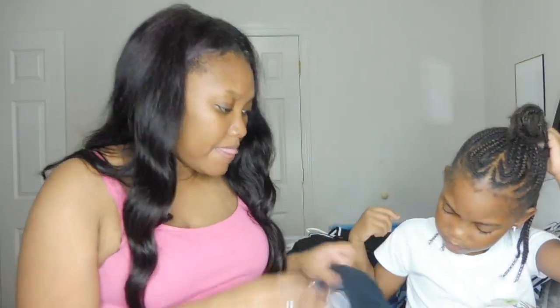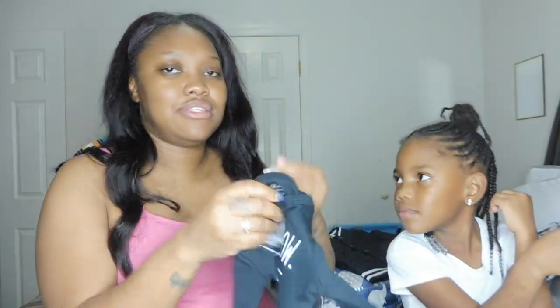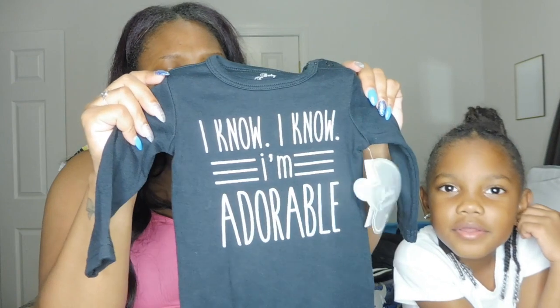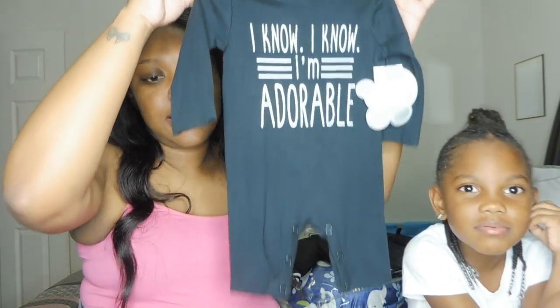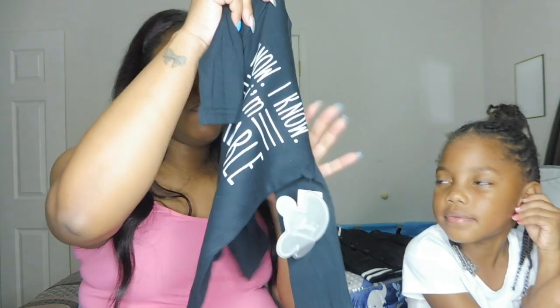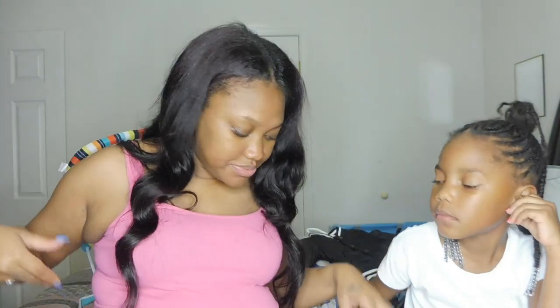Put that here. Let's see, this is next. It says, I know, I'm adorable. And this is 3 months. Like, everybody's going to be saying, oh, he's so cute. Yes, I know. So that looks like that. And it has the buttons here to open and close to change his diaper. And then it also has the buttons here to pull it down over him if he has a blowout.